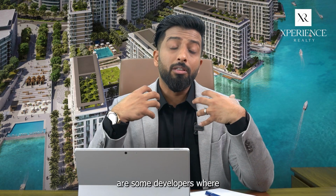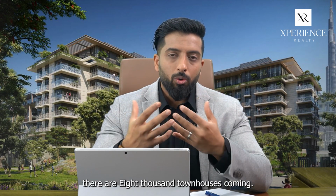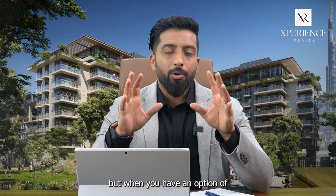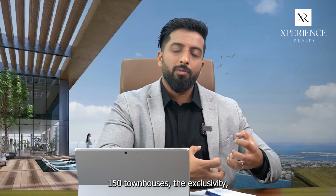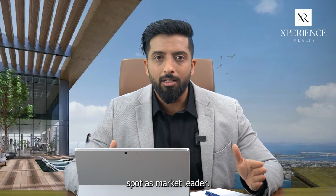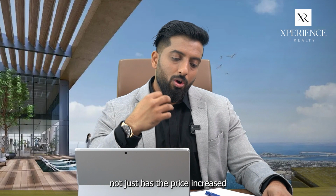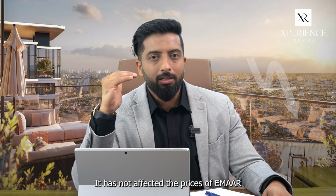Similarly, there are some developers where the supply is so high. Like imagine in an area, I would say by 2026, there are 8,000 townhouses coming. What do you think the value of your townhouse would be? The supply is so high. Yes, there is demand. I'm not saying there's no demand in Dubai, but when you have an option of a community where there is a supply of probably 150 townhouses, the exclusivity, the demand, the pricing stays stable. This is why Emaar has retained its number one spot as a market leader. Any community of Emaar, if you compare, from the initial ones, the top initial ones, Emirates Hills, Arabian Ranches, till date, not just has the price increased, whether the market goes up or the market goes down, it has not affected the prices of Emaar.